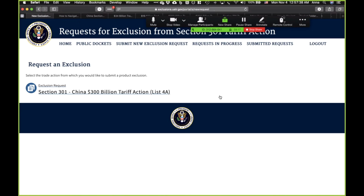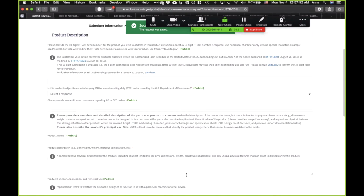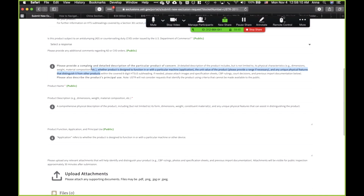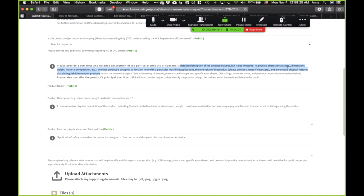Because what they haven't shown you is the actual form. The actual form itself is fairly complicated. So these attachments have to be really specific: CBP rulings, photos, specification sheets, and previous import documentation. Public inspection is approximately 30 minutes after submission. Please provide a complete and detailed description of the particular concern. Again, you have to name the exact material it's made from. You have to name the exact process. You have to provide as much detail as physically possible about its makeup in the very specific way that they want it, right?